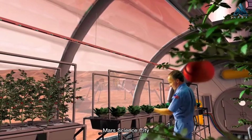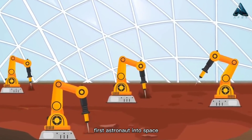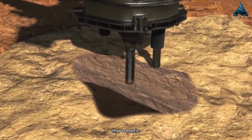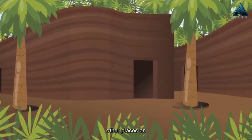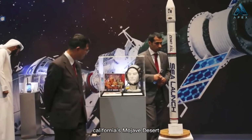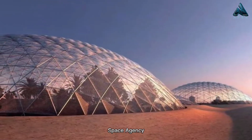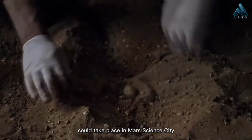Mars Science City is only one part of the ambitious space program run by Dubai's Mohammed bin Rashid Space Center. Last year it sent its first astronaut into space, and MBRSC sent the Hope probe into space to orbit around the Red Planet. The robotic craft is currently capturing scientific data about the planet's upper and lower atmosphere. Other places on Earth used to mimic conditions for space missions include Antarctica's Concordia Station, used to simulate isolation, California's Mojave Desert, which NASA has used to test Mars rovers, and the Moroccan Sahara, used by the European Space Agency as a Mars analog. The MBRSC hopes that in the future such research could take place in Mars Science City.